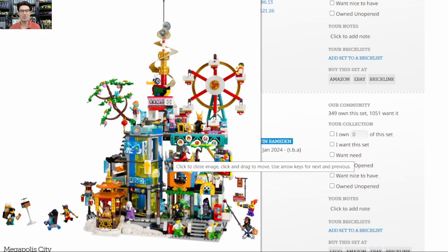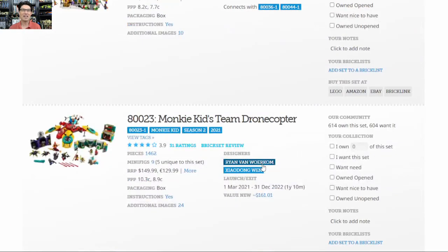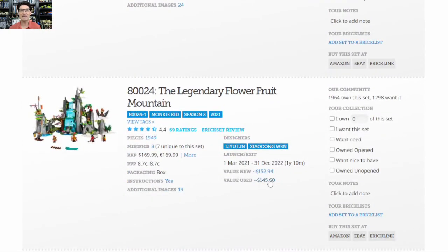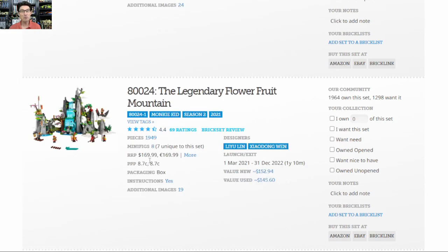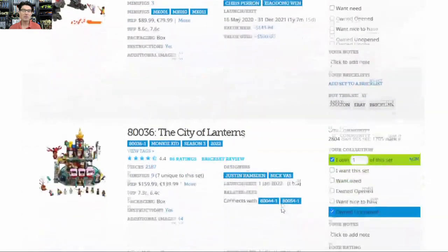Metropolis, no, the Megapolis City. That one looks great. And a lot of these buildings and landscapes can all go together if you want to make a big Monkey Kid layout. I could see some kids and AFOLs wanting to do that. The Legend of Flower Fruit Mountain is a really pretty looking set. Hasn't performed well yet though. And then some of these mechs are doing awesome.